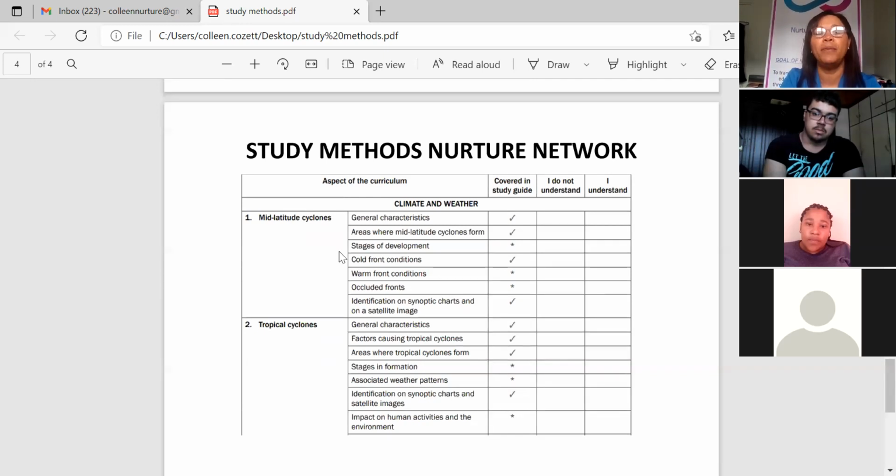You will say the topic, where the number 1 is standing, it's mid-latitude. Then it says the subtopics that you have been covering. You can even add in page numbers there because that is going to help you to keep track of what page you are at. Now you say covered in the study guide, but wherever you see a little star is the things that was not easy for you.